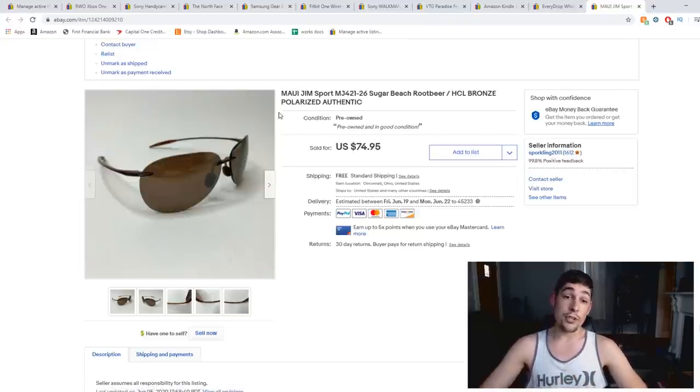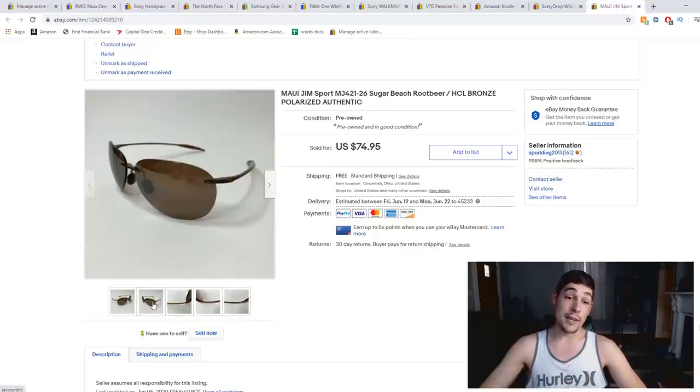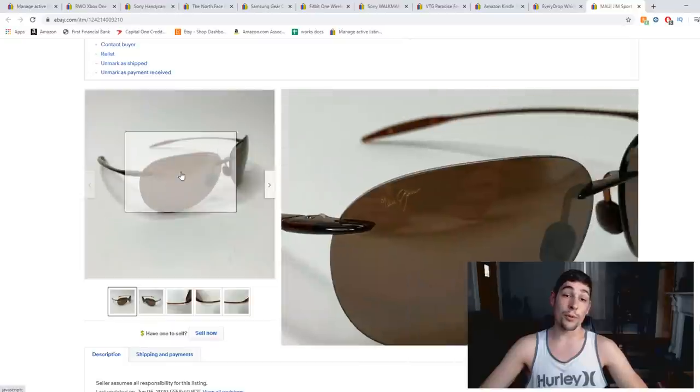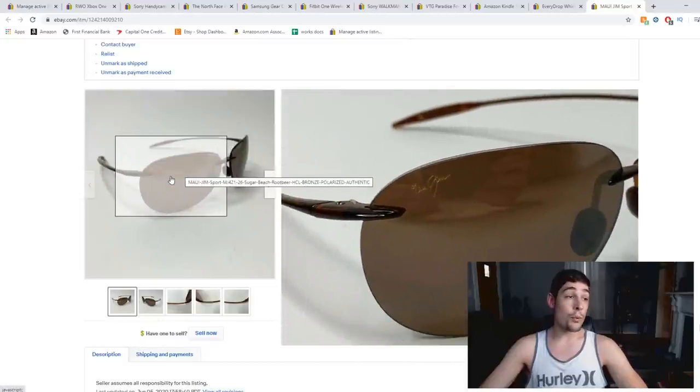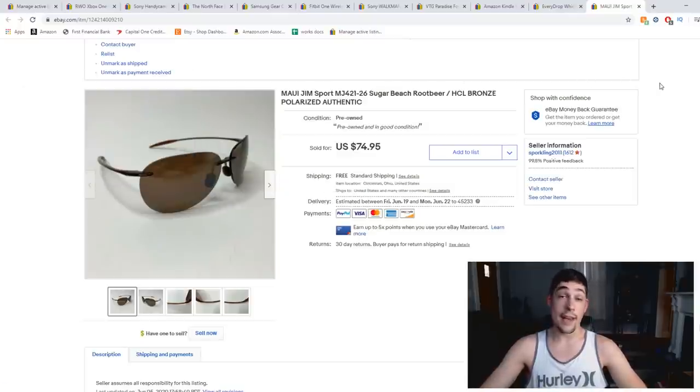If you don't know Maui Jim, it's one of those brands to remember when you're looking at glasses. A lot of times people forget what they're worth or don't know what they're worth. Just make sure you know what you're looking for when you're picking them up. Make sure they feel quality, make sure they don't feel cheap, and make sure you are checking them out thoroughly if you're going to sell them on eBay, because they will take down your listing ASAP if it's a fake pair.